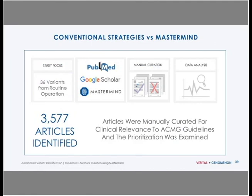So let's get to the work that we did, that Birgit and I supervised, from Veritas and Genominon's collaboration. Again, it's along the lines of enhancing the specificity of the Mastermind search results with particular emphasis on variant-level reference identification for ACMG AMP classification.